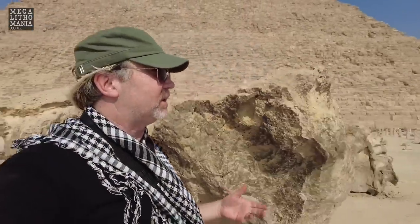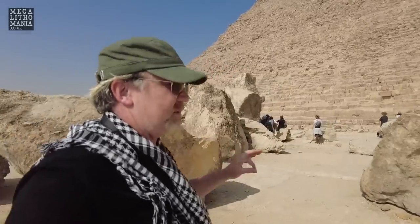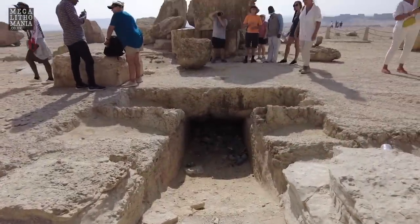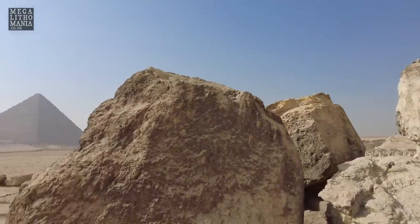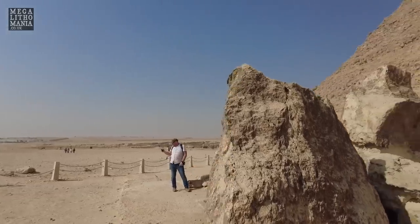So this has been recycled, it's been reused. There's not much left of it here, but I wanted to show you this because not many people realize this is here. But again, this is more evidence of carving hypogeum style into the bedrock. So this is the way in to a small satellite pyramid here on the Giza plateau with some of the larger blocks. These are just some of the blocks that have been repurposed, quarried, used for other structures.